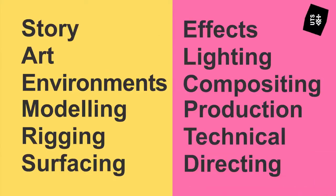When students come into the Master's course, or the MAV as we like to call it, they enter into their chosen department. These teams will then all work together to create the short film over the course of the year. Step 1 is to develop the story.